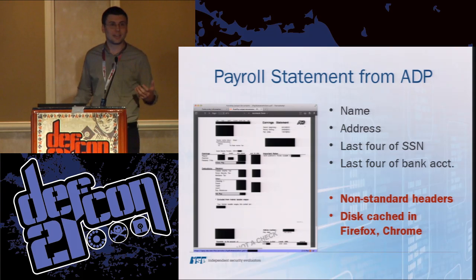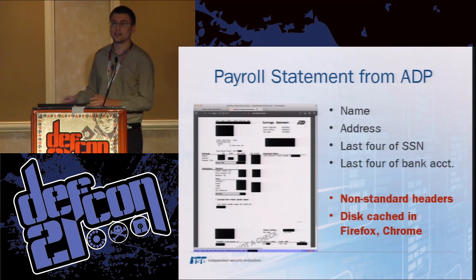ADP was sending some caching headers, but they were non-standard and obsolete, and they were only interpreted today by IE. So if you went to this site in Firefox or Chrome, this was left behind.